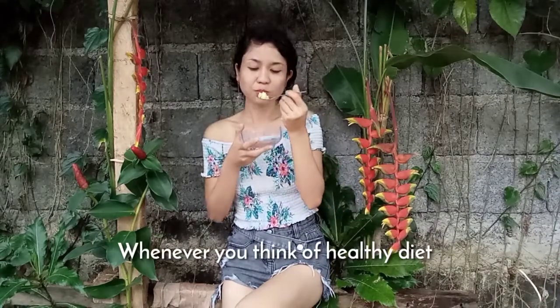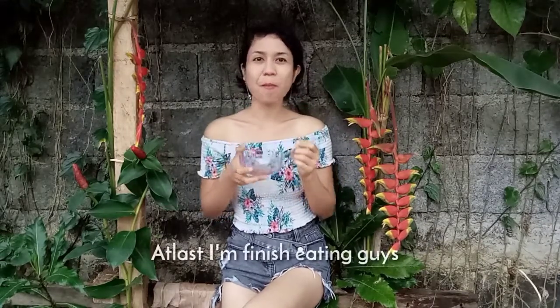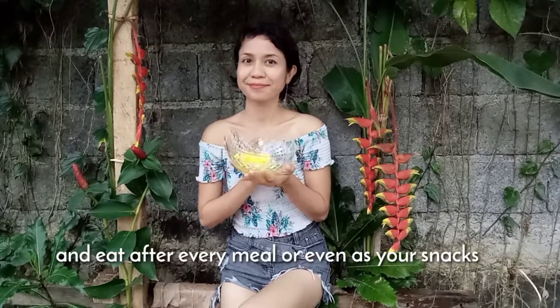Whenever you think of a healthy diet, have mangoes and cucumbers on it. At last, I'm finished eating. Every meal or even as your snacks.